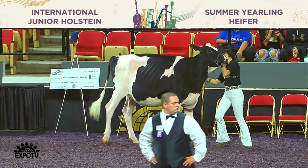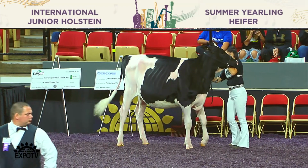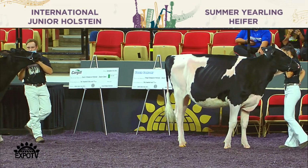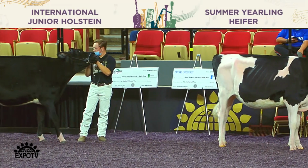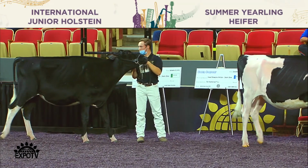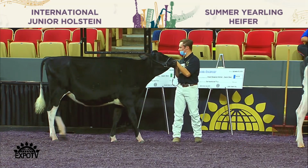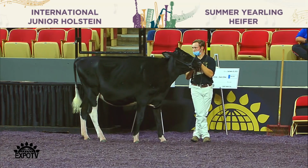files her in 9th. 9th then places over 10th on that dairiness, that angularity, the way she puts the length of neck, the length of body, the freeness of flesh together to place over a very strong, square-built heifer that files her out in kind. A wonderful class of spring yearlings, and we're getting down to the good stuff.